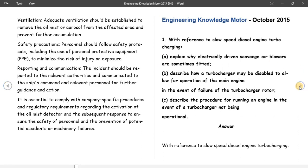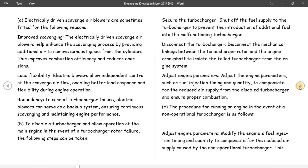Now the second question we're asked is to describe how a turbocharger may be disabled to allow for the operation of the main engine. So they want us to describe how the engine will work when the turbocharger is disconnected from the main engine. To disable a turbocharger and allow operation of the main engine in the event of a turbocharger rotor failure, the following steps can be taken.